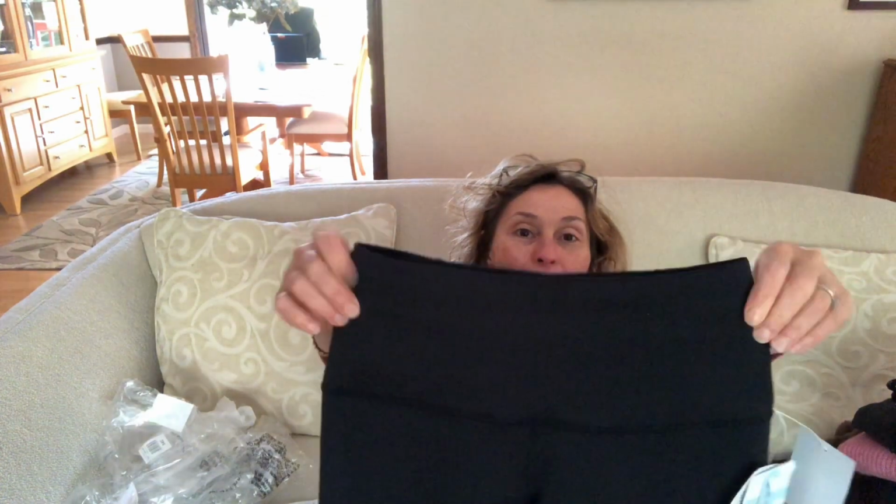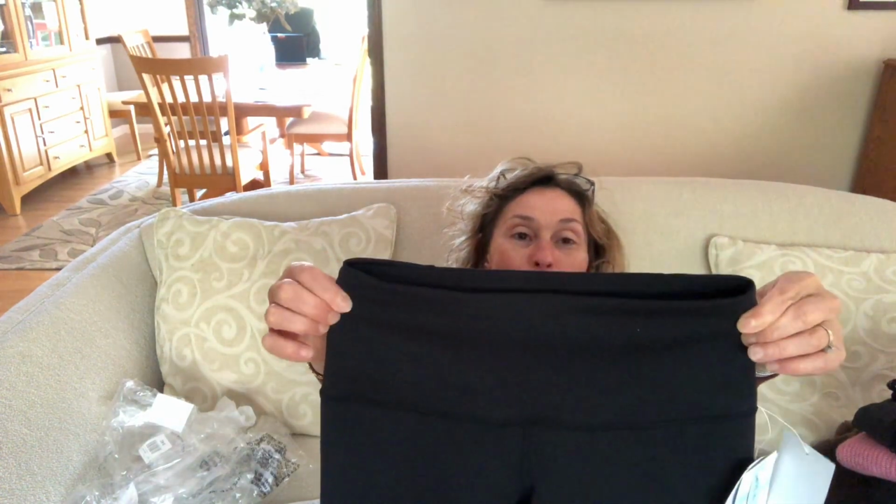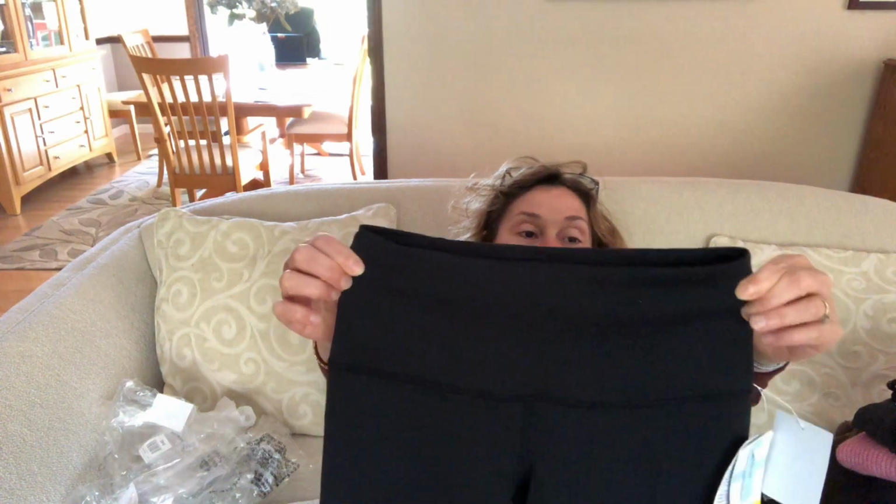Ladies, I don't know if you can get this coming across camera, but the width of this is a size for like a 10-year-old, maybe a 12-year-old. I'm not even going to try these on. I'm not going to try and pour my body into these. I'm going to split them open.